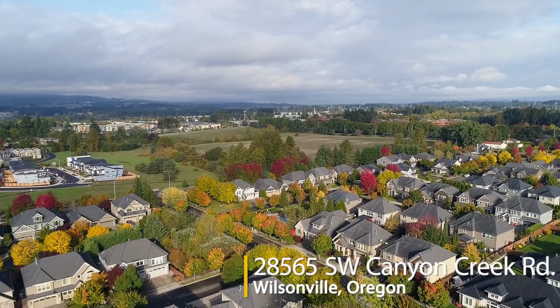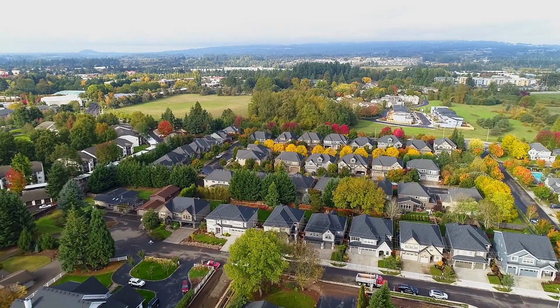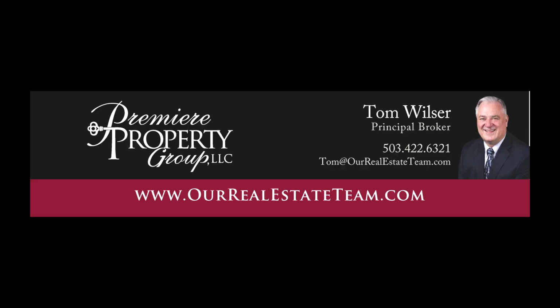A fantastic Renaissance home in a great neighborhood. It's all here ready for you to call home. This is just a preview. There's so much more for you to see.